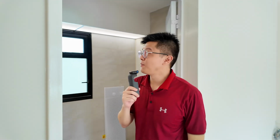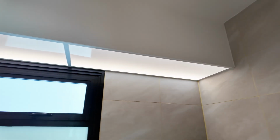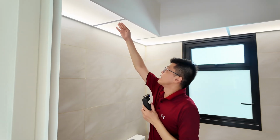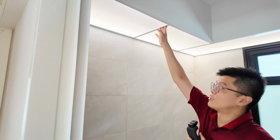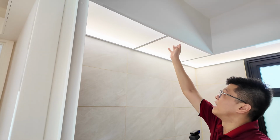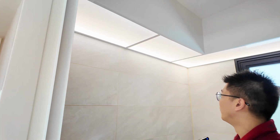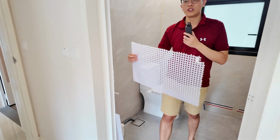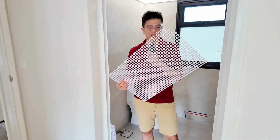Okay, so if you look at the master bathroom, it's the same thing. It is SMD LED as well, so no black spots and everything cut out for you, measured for you. And then some people will ask how to remove this. This one is actually movable. It's not fixed, alright? So it's really just acrylic, and even this thing can be removed. So if you are curious, this was the original wire mesh, plastic.